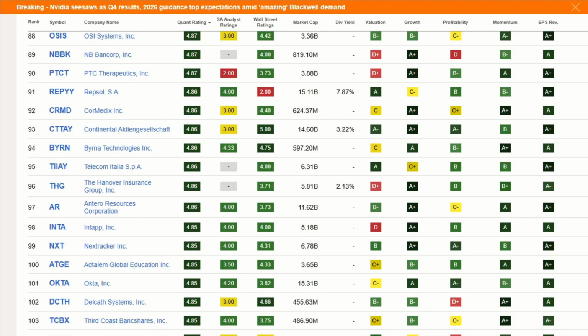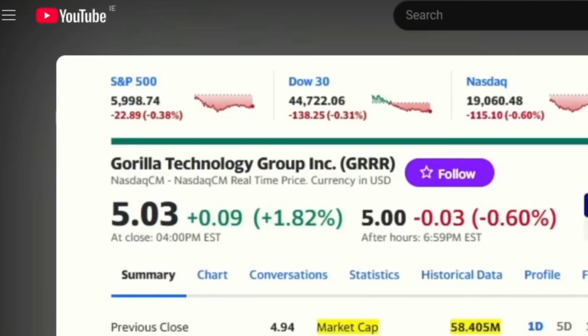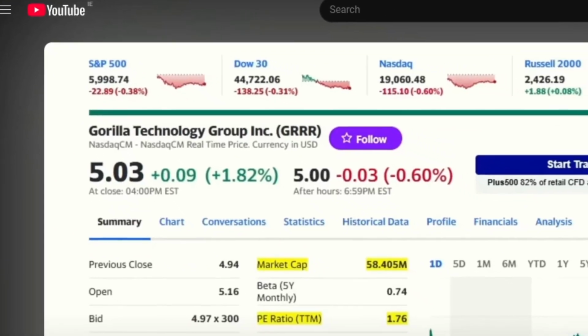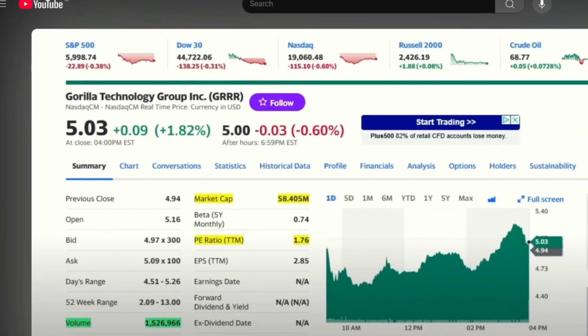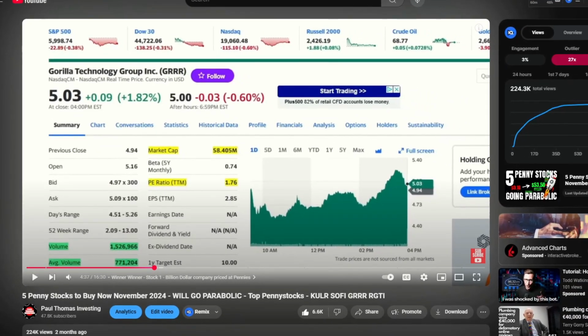Now, I always get a lot of comments asking me how I find stocks before they run up. One of the stocks on this list is a perfect example, and that is GRRR Technologies. I spoke about this stock back in November when the stock was only $5, and it turned out to be one of my best gains of 2024. But it was actually Seeking Alpha that alerted me to this stock with its quant rating tool in particular.